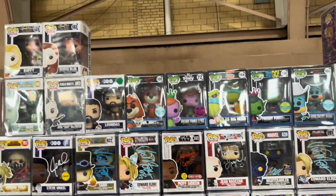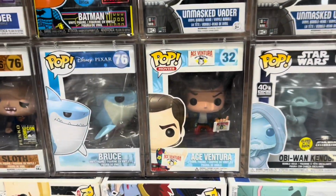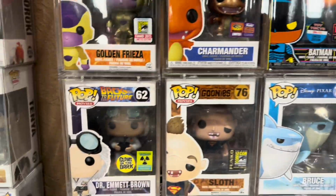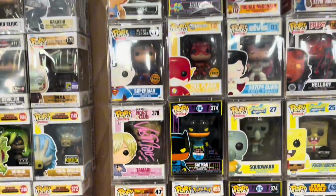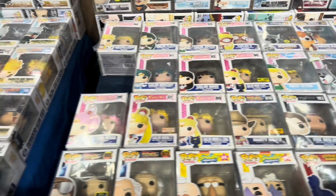A couple of the NFT pops up top, including that Ed Bighead from the Nickelodeon series, one of my personal favorites. Glow-in-the-dark SpongeBob, and Ace Ventura, Bruce from Finding Nemo, the Globy one, the Celebration sticker. Glow-in-the-dark Emmett Brown, Golden Frieza, that Chase Flash. So many good ones. Look at this Sailor Moon section.